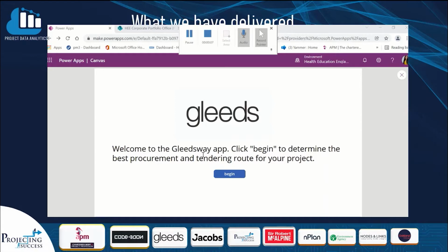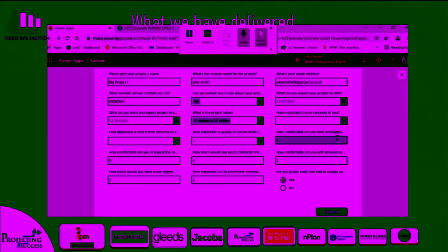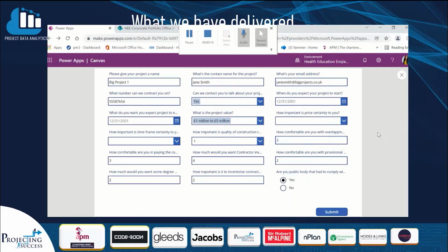We used Power Apps to produce an app for the client to use. The front screen is a welcome page with the Gleeds logo on. The client presses begin. The next screen is a form for the client to complete. The drop-down options allow the client to populate these boxes.